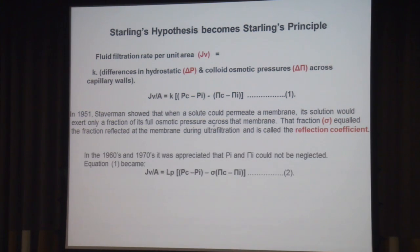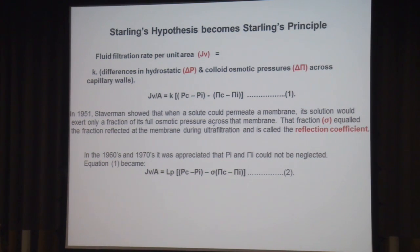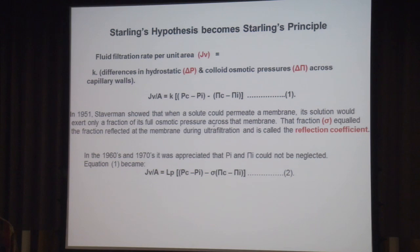Then in the 1960s and 70s, Guyton measured interstitial fluid pressure, found it was below atmospheric, much to everyone's surprise, and that it did change with filtration rate, though over a relatively small range in most tissues, the lung being a possible exception. And then people also measured the interstitial fluid osmotic pressure, and this was very different from zero, became very significant indeed.